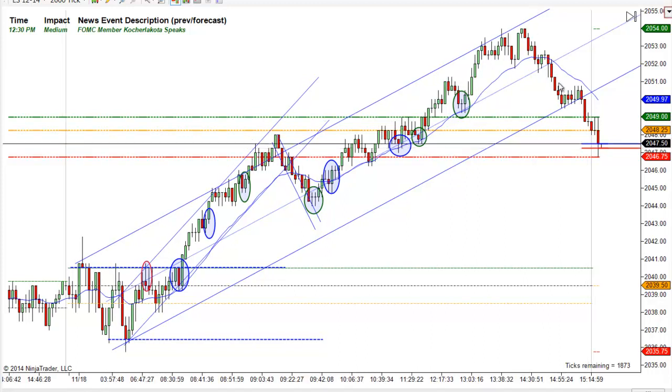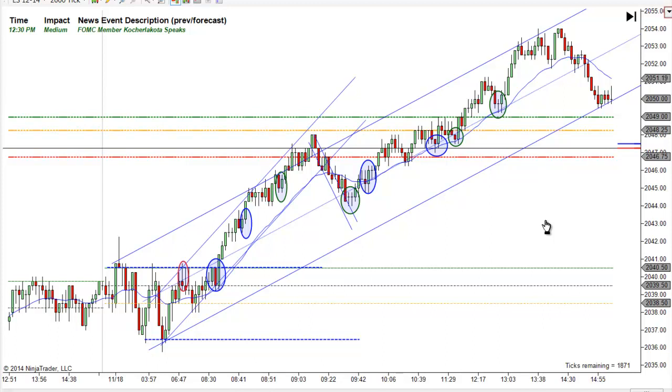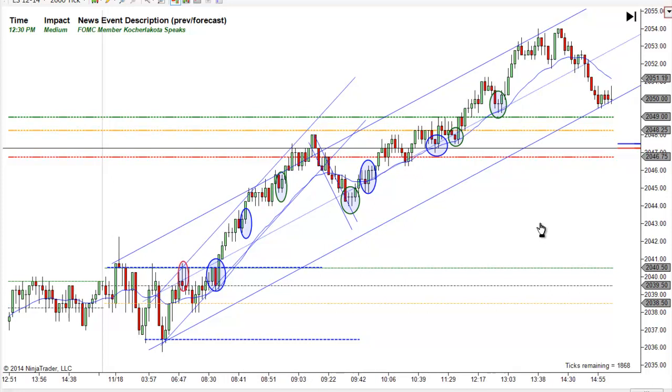But we did have a nice downtrend sell off here. But I just think it's too risky to be shorting because there's no real break of this major trend till right at the 3 o'clock hour. Anyway, let's talk about the trades. I'm doing this a little late this evening, and we'll wrap it up.